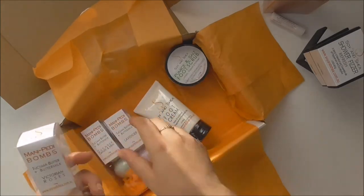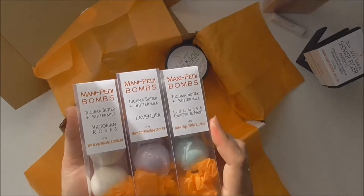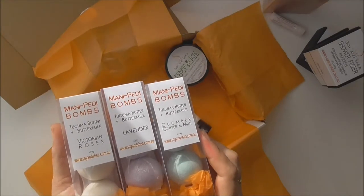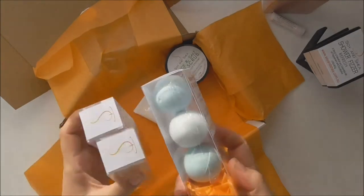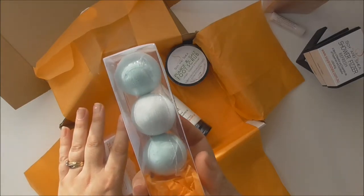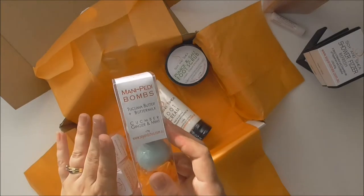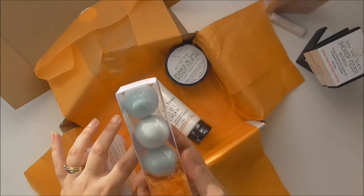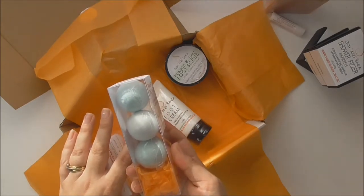What we have here are some mani-pedi bombs. I included one of each of the three fragrances that will be released, which are Victorian roses, lavender, and cucumber, ginger, and mint. The idea is that you get three little mini bombs within this box, very similar to the bath bombs. However, these don't make bubbles. I've used buttermilk and takuma butter in these, and the idea is that you'd run yourself a bowl of warm water and then soak either your hands or feet in them.